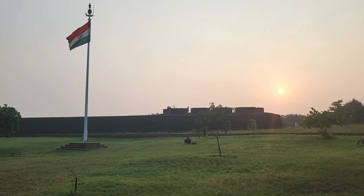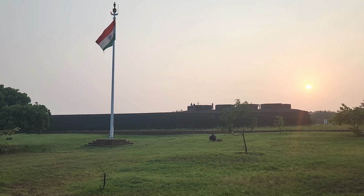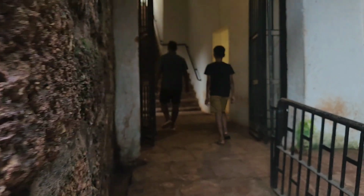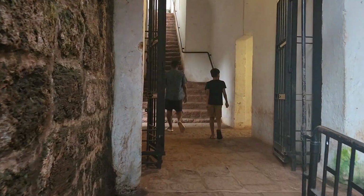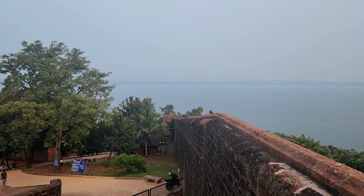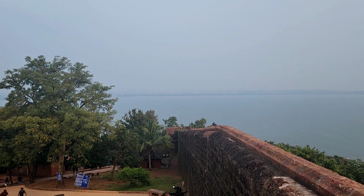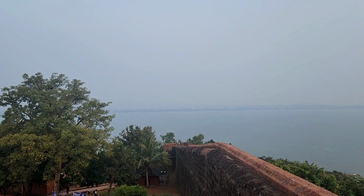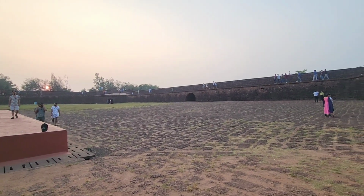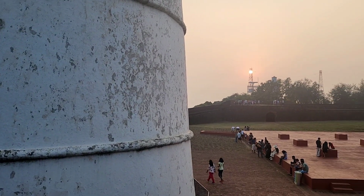On our way back, we came down to Confetaria area to visit Fort Aguada. We were just in time for entry. The visitor timings to the fort are from 9:30 am to 6 pm. Fort Aguada is named after the freshwater spring that gives the fort a constant supply of potable water, agua being the Portuguese word for water.